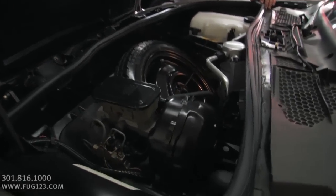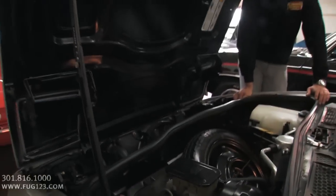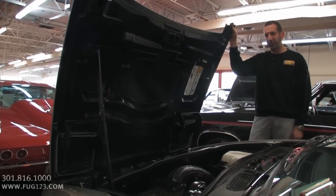That's the sticker from, that's the new style build sheet, or fender tag, or whatever you want to call it, which would call out all the options on the car. And then they're still using the prop rod from the 70s vintage Corvettes.